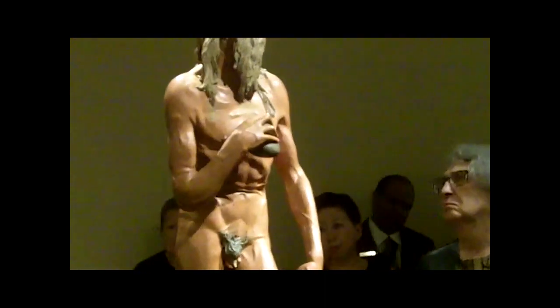It probably was first installed elevated more than this in a niche, probably with a loincloth that would have covered its unfortunately now damaged genitals, and probably with a staff with a cross at the top that would have given focus to that gaze. This has for a very long time been attributed to Donatello. And for those of you who know Donatello's wood sculptures, the very famous Mary Magdalene now in the Museo dell'Opera del Duomo looks something like this with a sort of scraggly hair.